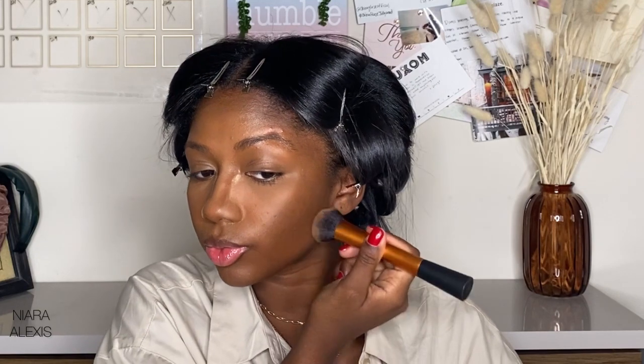I'm starting up here again, same place where we applied the majority of it. And you just want to start to blot it out, blend it out. You want this jawline to be rocking, okay? I'm taking the same brush, a little bit less than what I use on my cheeks, and I'm gonna bring it down on my chin or jawbone. So just down here, and you're just gonna blend that out.